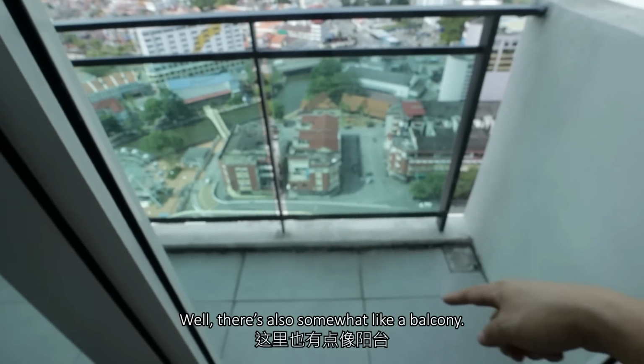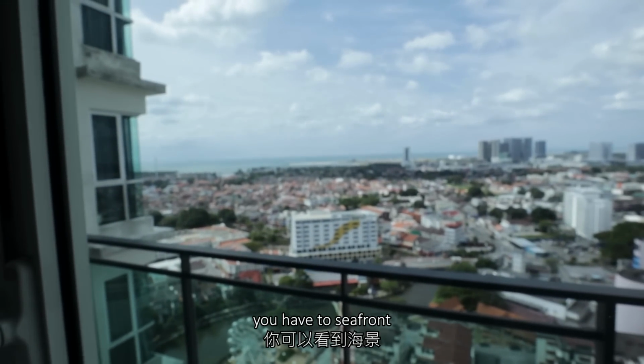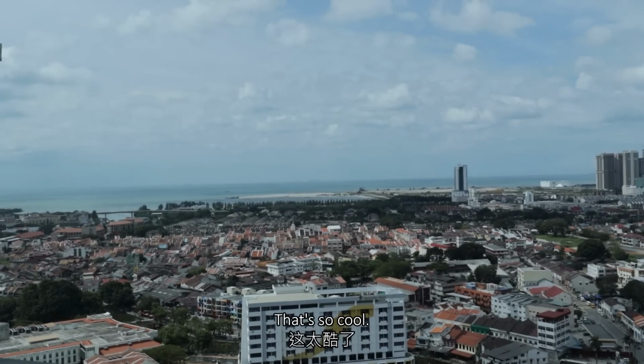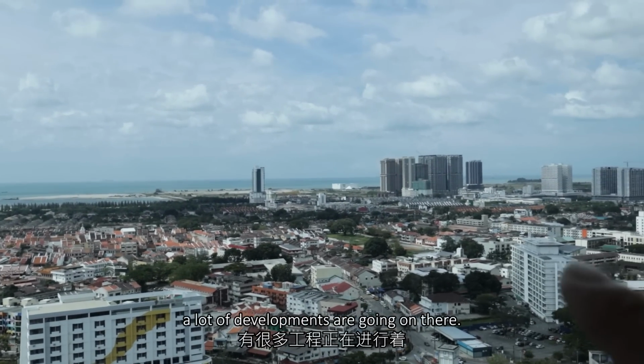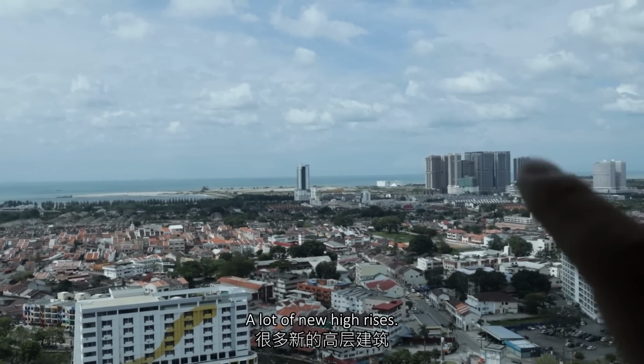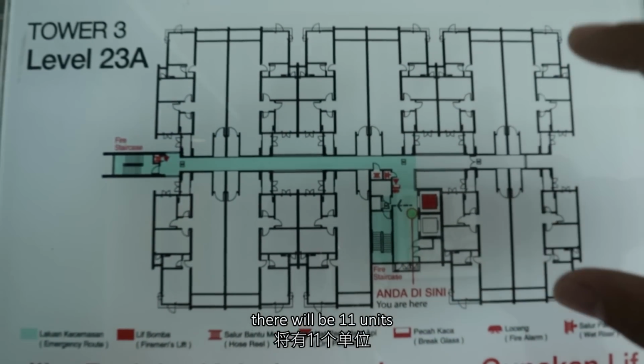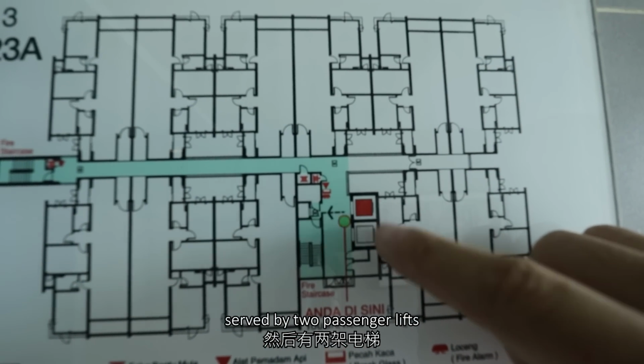Well, there's also somewhat like a balcony, I'm not sure why. But anyway, you have the seafront. That's so cool, and you can see a lot of developments are going on there, a lot of new high-rises. And in this floor, there will be 11 units served by 2 passenger lifts.